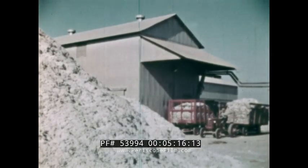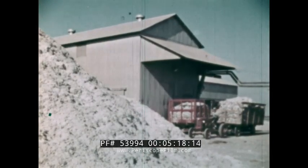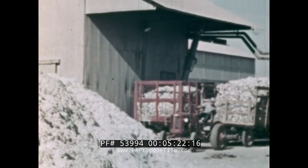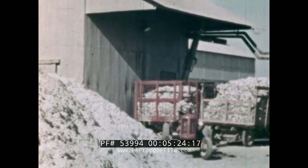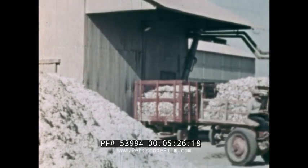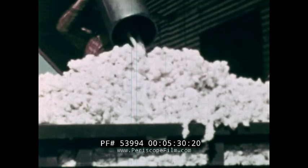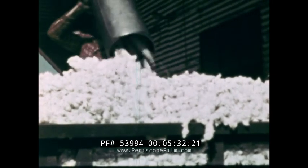When a farmer brings his load of seed cotton to the gin, his trailer is placed under a telescoping pipe. Like a giant vacuum cleaner, this pipe sucks the seed cotton out of the trailer and up into the gin machinery.